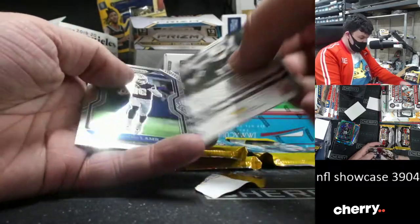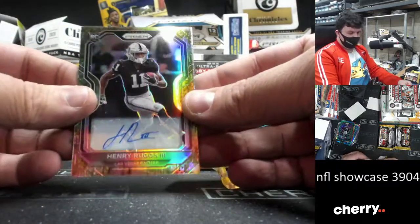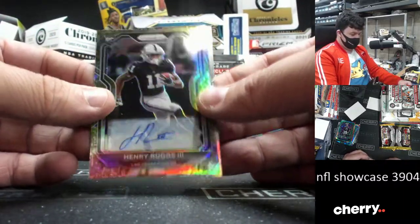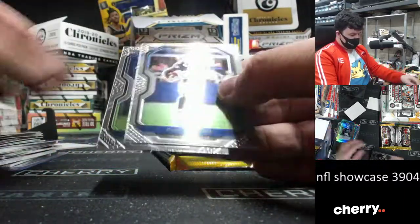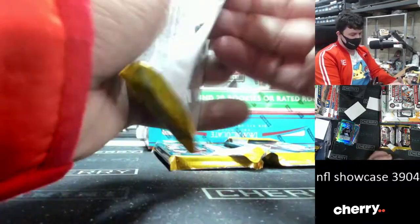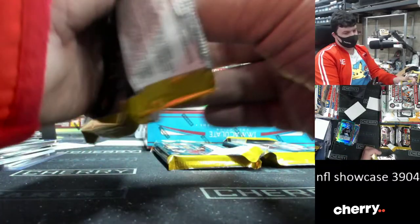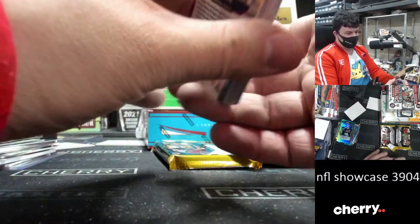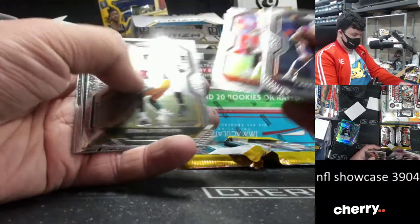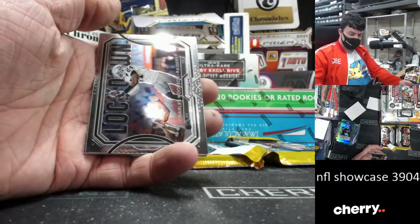Henry Ruggs, nice. Camo auto to 25 for the Raiders. That's very nice, Tabby. Old Ruggsy for the Raiders. CeeDee Lamb, Anthony Gordon. Prism rookie auto to 25. Do you like the camo being in Prism? Do you wish it was in NBA? Just in a different numbering.